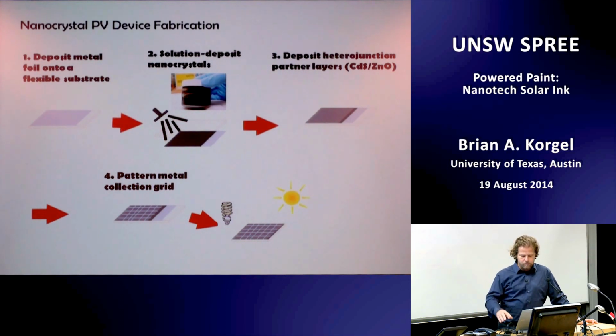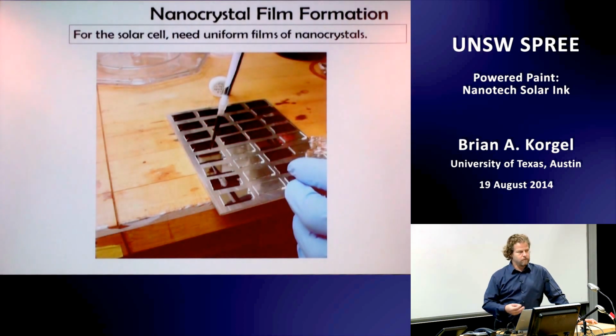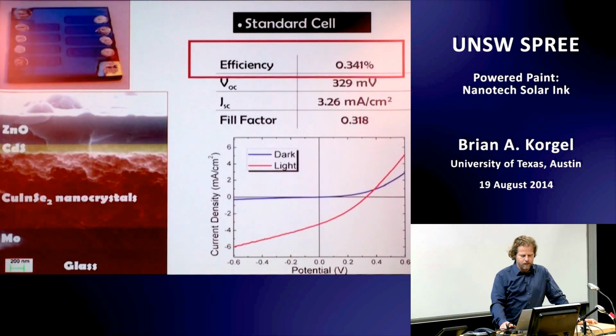We're focusing on painting the absorber layer itself. When we first started out, the question was, what's the best way to deposit the ink itself? So we did a lot of drop casting. This is an array of layers where we were trying to understand how to avoid cracking in the deposition, etc. And it took us a couple of years really to figure out how to make some devices that worked.